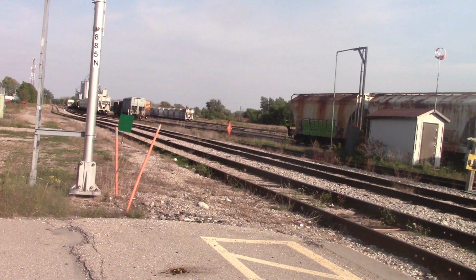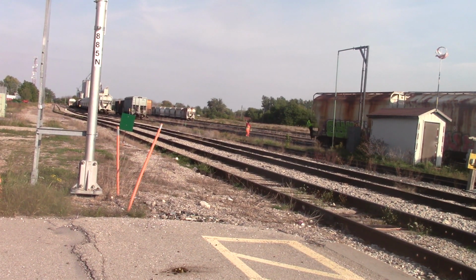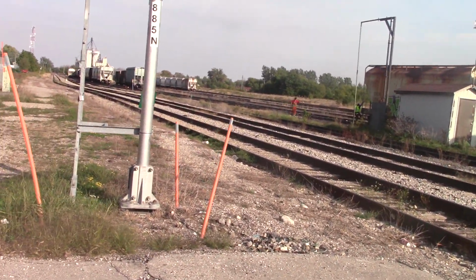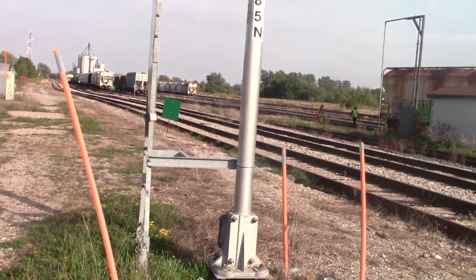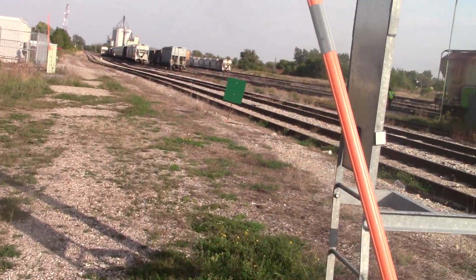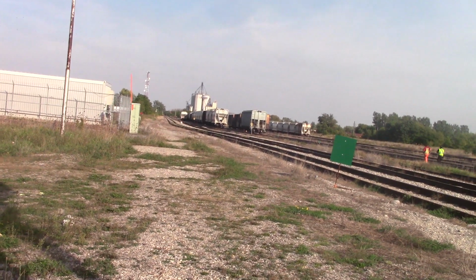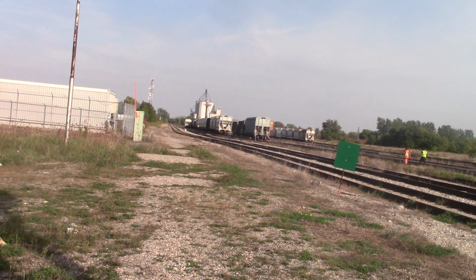They bring it up, stop. Bring it down. They did, alright. At least the conductor did, anyway. That's all good. Track 2, 5-6-8, 5-6-8.